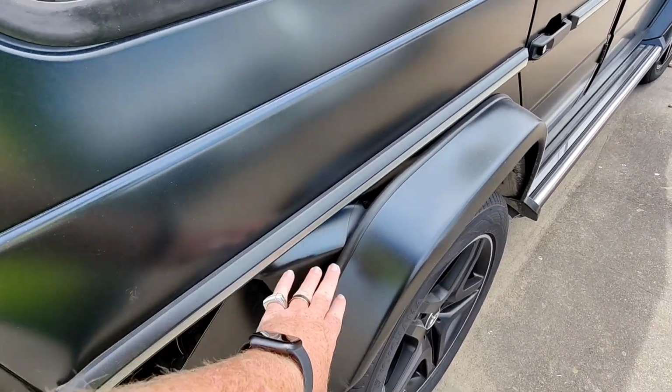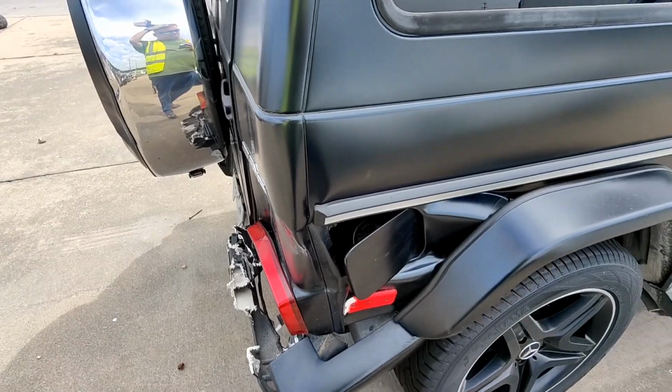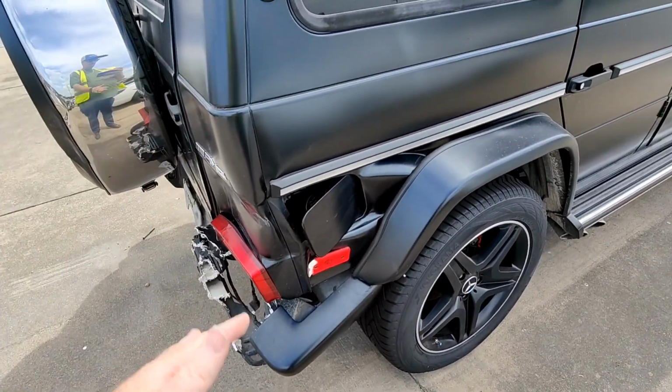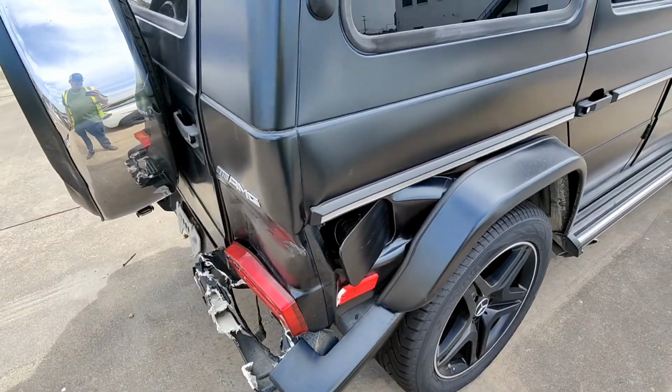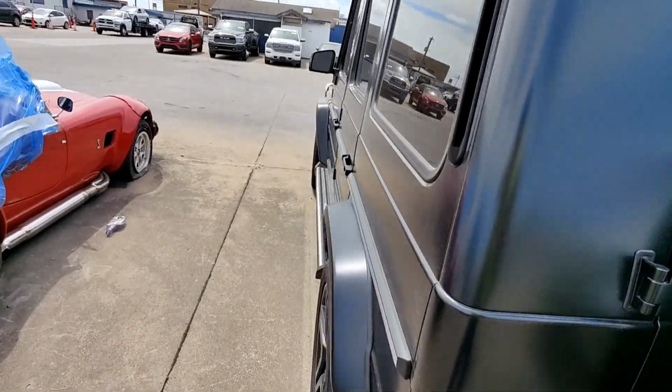Now, some people will say, well, TK, that can't be fixed. Yeah, you know what? If I bought this G-Wagon and I got it for the low, I will pull all that out and have a body guy fill it, paint it, and make it look as best as it can, and I will be rolling a damn G-Wagon. Do not get it twisted.